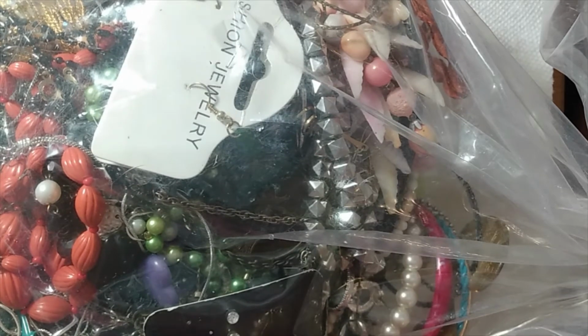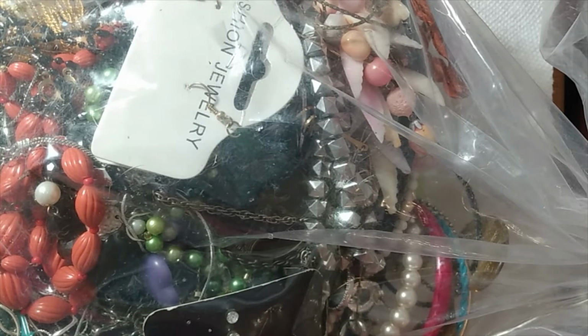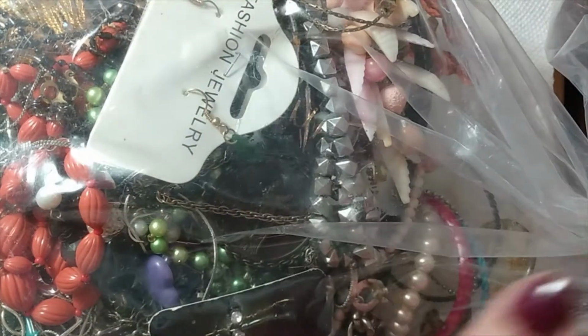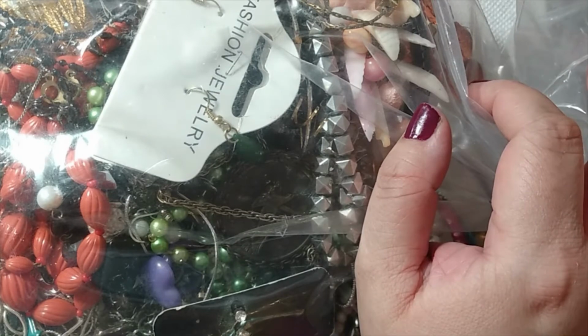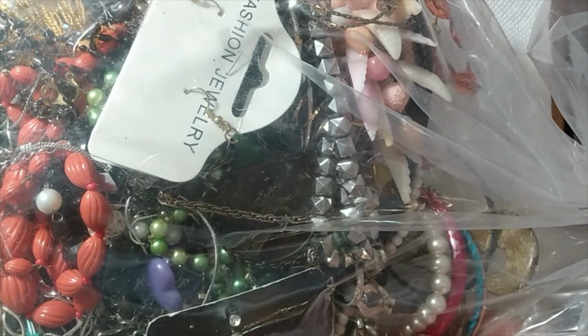This is part 2 of the Shopgoodwill.com lot that I bought. I actually bought it a couple of weeks ago, but it was really slow to ship. It took about 9 days for it to even leave the Goodwill, and then maybe 5 more days before I got it in my hands. It was an 11-pound lot, so it was a super big bag. So I did split it into 2 just so we wouldn't have a super forever long video. But I'm ready to get into the second half of it now.